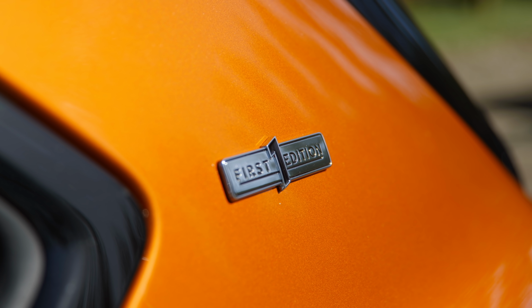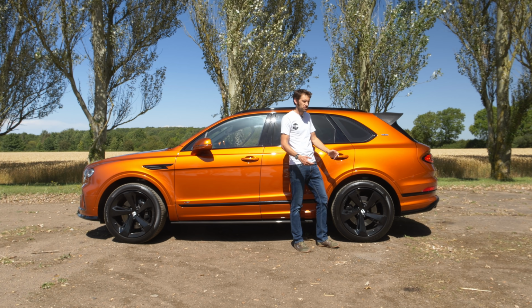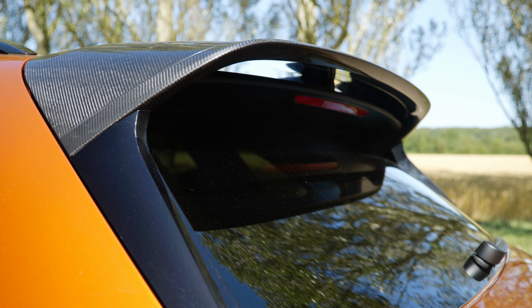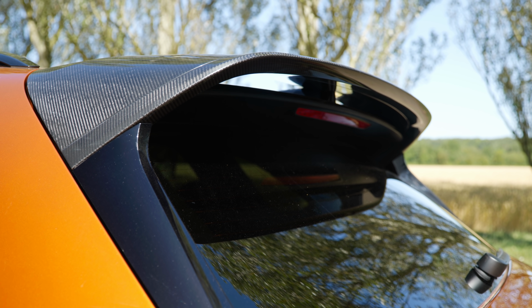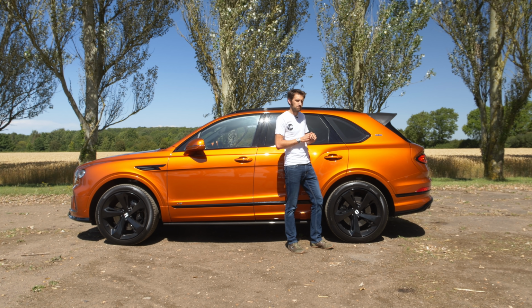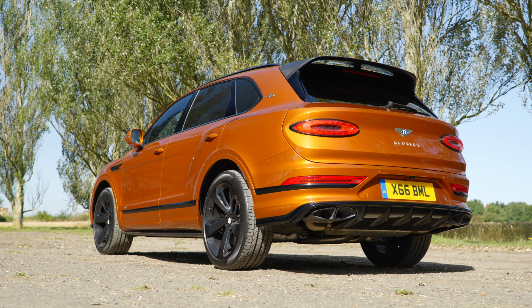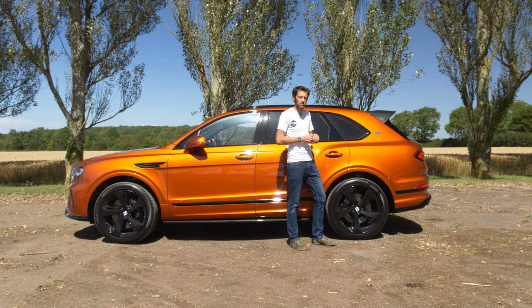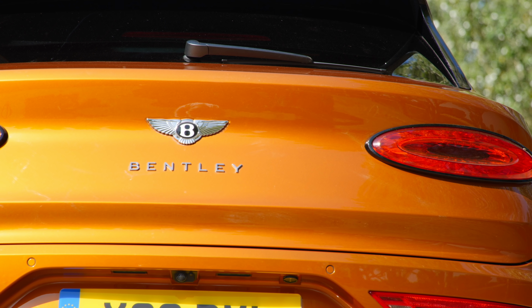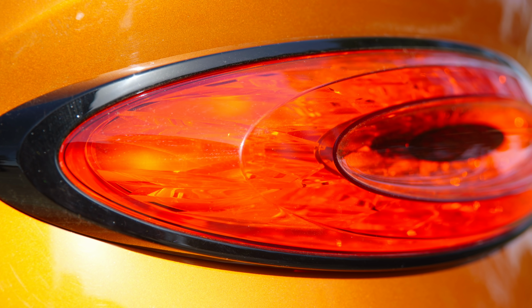Can we also have a moment for the carbon fibre rear wing, which is, as I say, important, I think, I agree, in terms of lowering the centre of gravity on a car that weighs 2.5 tonnes. Around the back of the car, well, it's a bit like the Aston Martin DBX in terms of stamping a sports car identity onto the rear of an SUV with the new lights.